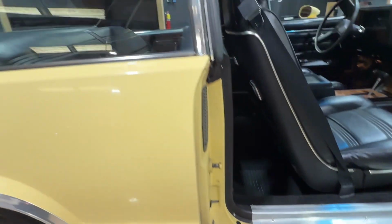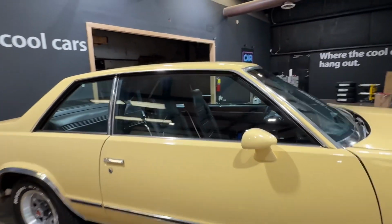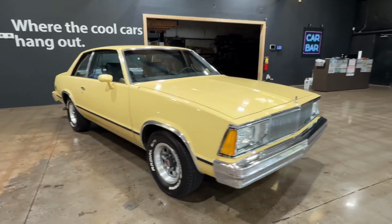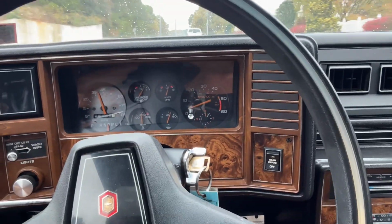That is kind of gonna be it for this video, guys. We'll test drive it, throw it up on the lift. A 1980 Chevy Malibu.